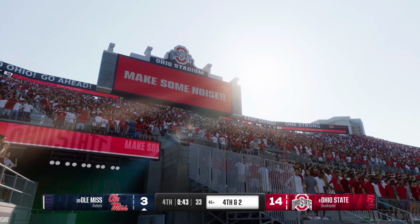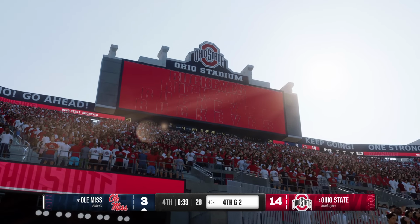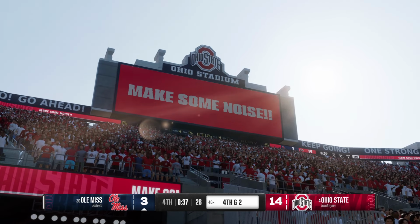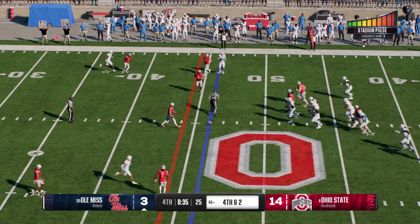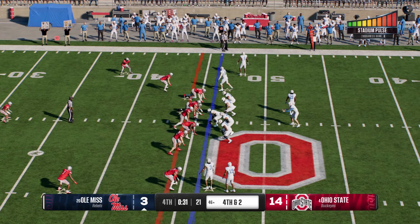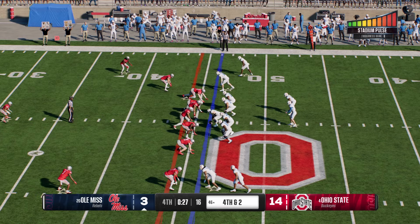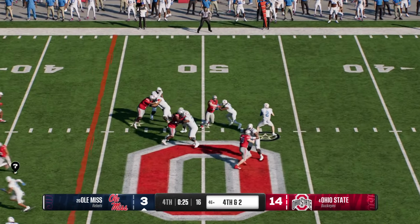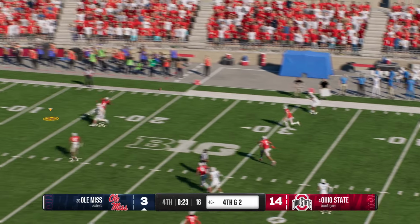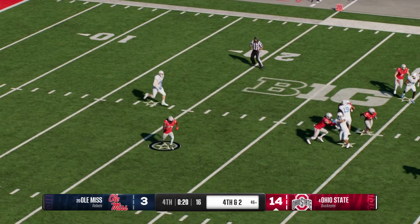So surprised we have not been calling this guy's name more. He's one of the best tight ends in the country, but give the defense credit. They have had an outstanding game plan, limiting him so far. That's only his second catch of the game. On fourth down, trying to find his man. Oh, he's going to try to get it all here. And that pass picked off.